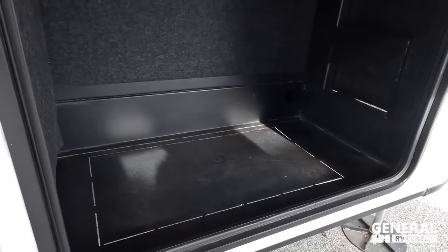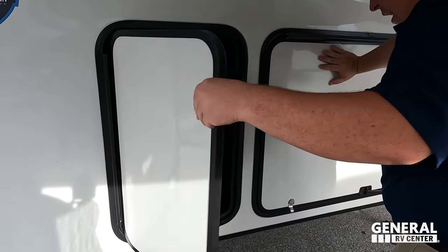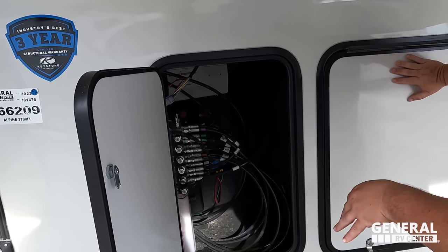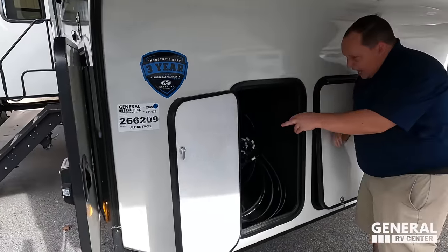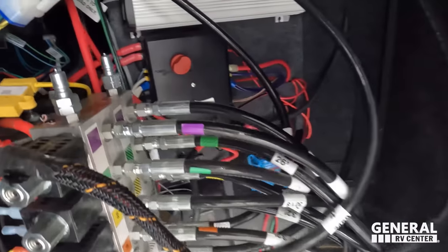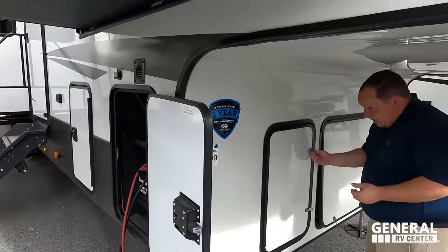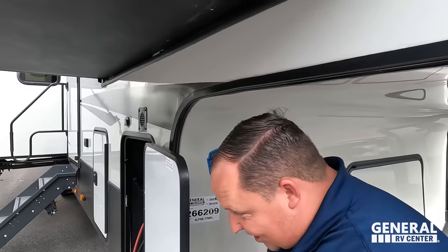Very nice storage underneath with cutouts for a generator. Over here, you can see your hydraulic reservoir. It's for your slide outs, right? Yep. And your 6-point auto leveling. Very nice. And look at how they labeled it. S1, S2, RR. I don't know what that means. But you do get a manual, and then it makes it easy to identify. Yeah, exactly. Right over here is the 3-year structural warranty.